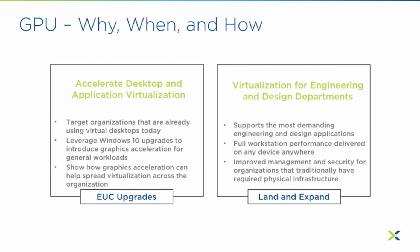Maybe, Jordan, do you want to talk about moments where you could introduce GPUs in the refresh cycle of the customers? Yeah, so one of the biggest things when introducing GPUs, we talked about operating system versions earlier. So maybe when you're looking at changing operating systems from a previous version, Windows 7 up to Windows 10, in that EUC upgrade cycle, that's when you might look at introducing GPUs into your infrastructure.